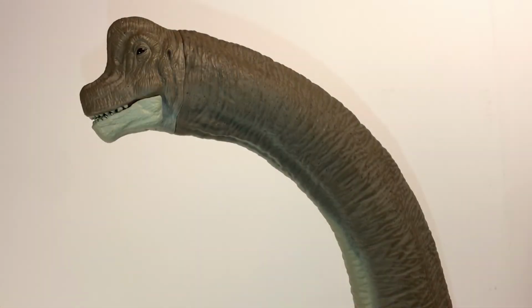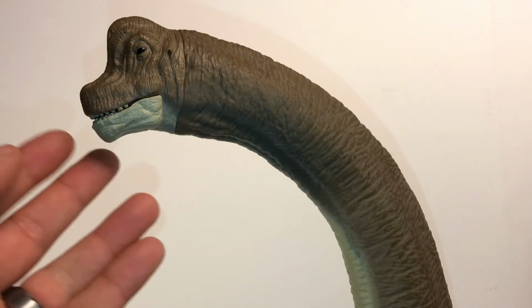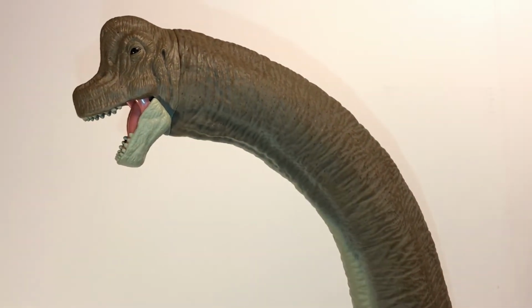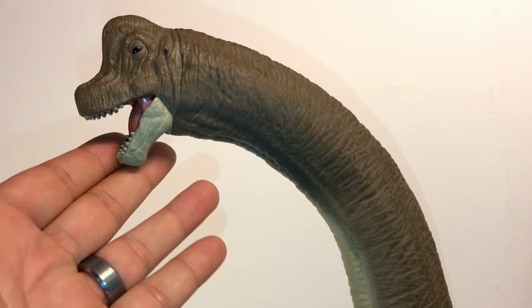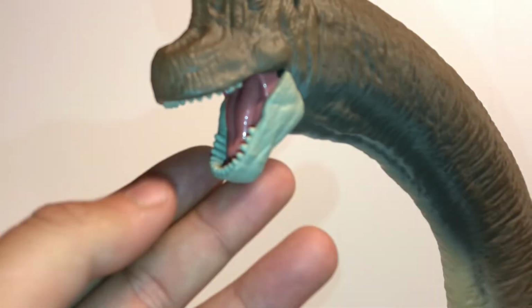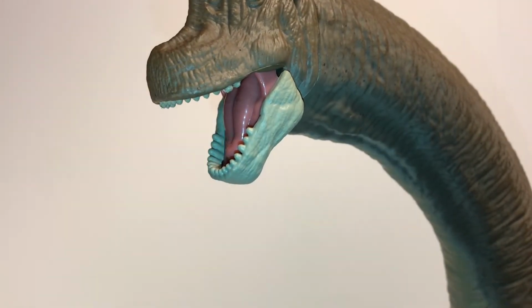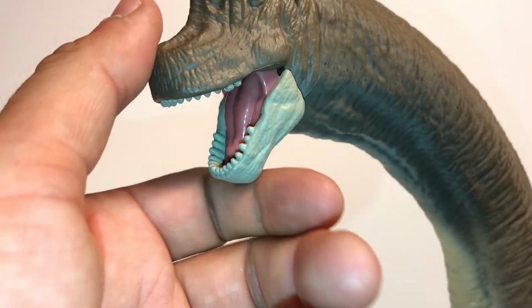Alright, let's start with the head sculpt on this beautiful looking figure. This is a really nice JP style Brachiosaurus head. There is articulation on the mouth right here. You can just open it up about that wide. You can see the teeth are painted nicely, and inside the mouth there is the tongue, and the gums are actually a molded pink plastic, and they have a nice sheen to them to give it that wet look.